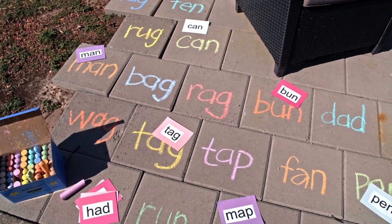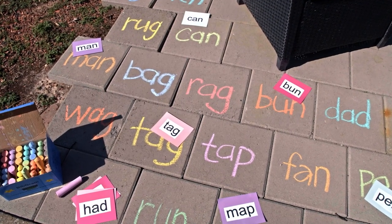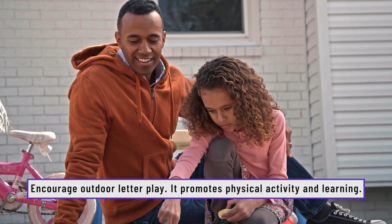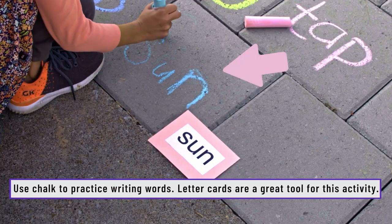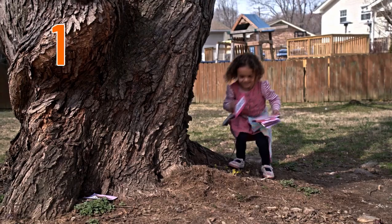Eventually, we decided to take our ABC scavenger hunt game outside. Once we got outside, we took our sidewalk chalk and we wrote words on the tiles. Then when the girls did their scavenger hunt, they brought the words that they found and they matched them with the words on the tile.